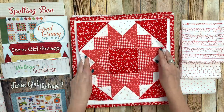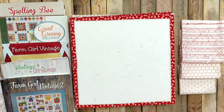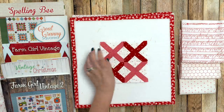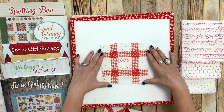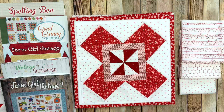And then for the 12-inch block for that week, we did the Evening Star block, and that's from Farm Girl Vintage 2. And then for week six, we did the Cross Stitch block from Farm Girl Vintage 2, and we did City Sidewalks from Vintage Christmas. And then for the 12-inch block that week, here's the Butter Churn block for my original Farm Girl Vintage book.